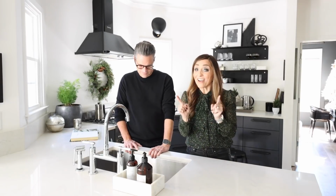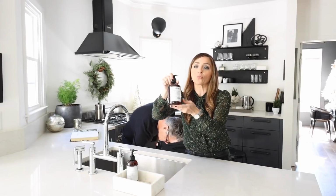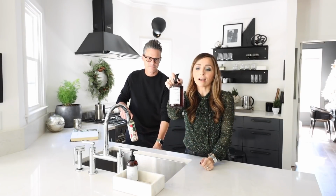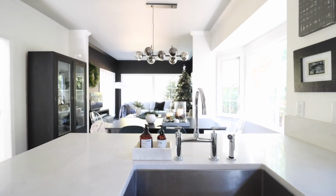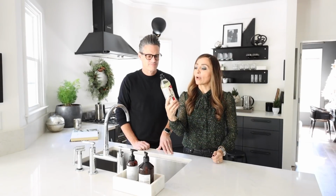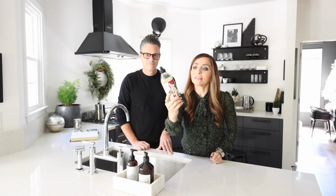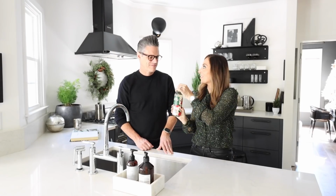Yeah. So the other thing that I found, can you grab that from underneath there? Oh. So I have this really cool bottle and I cheated. I did not fill it. I didn't buy a new one. Instead, I bought this Everspring pomegranate and cranberry. Oh my gosh, you guys, it smells so good. You smell this, you're gonna love this.